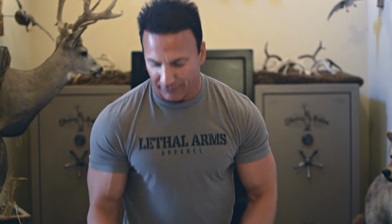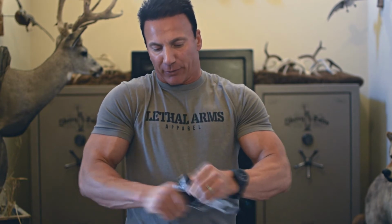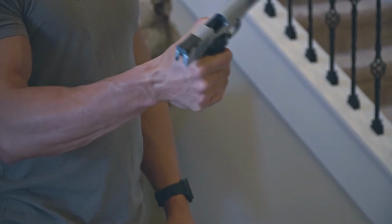The only way they're going to go off is if somebody loads them and pulls the trigger, which is why when you purchase a firearm, there's three specific places it asks if you have any specific mental issues or if you've ever been institutionalized. This is a gun made by Les Baer.